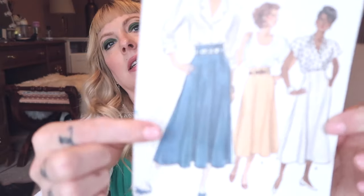I like skirt C, the one in the very front. Will that be the harder one because of the belt loops? Probably. All right, so. Well, at least whoever cut into this left all the sizing on the side, so that's good. Thank you, person who did this.